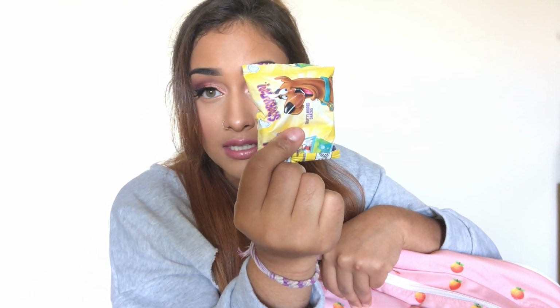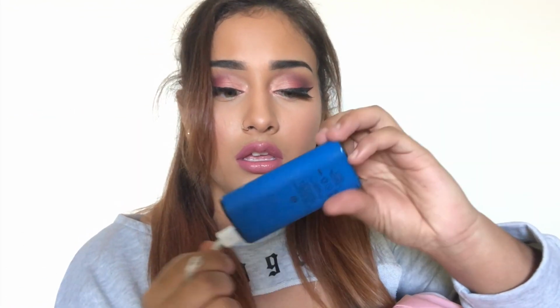I have some fruit snacks because I'm a child who loves Scooby snacks. And then I have a portable charger. Is this Squirtle? This thing, let me tell you, it was only like $5 at Walmart, and this has saved my life so many freaking times.